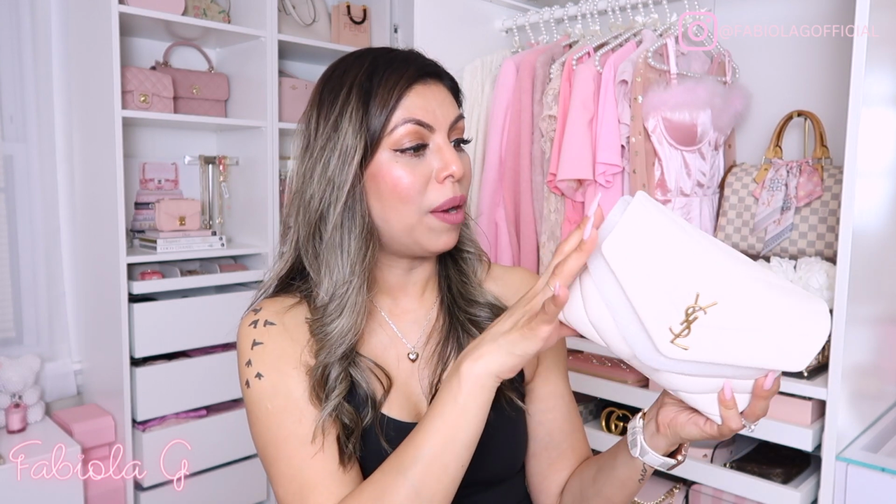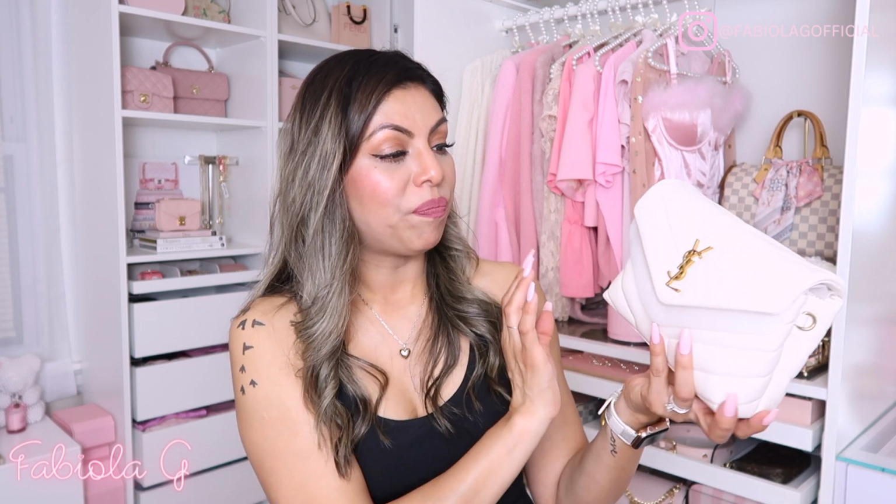Wow, I am in love with this beautiful bag. It is gorgeous. The quilting, the way that it's stitched up, the beautiful gold hardware. It's gorgeous. It is on point. It has the little D-rings on the side so you can connect the strap. And let's talk about the size of this gorgeous little bag. It is perfection. It's not super small. It can fit my phone and it looks so pretty.